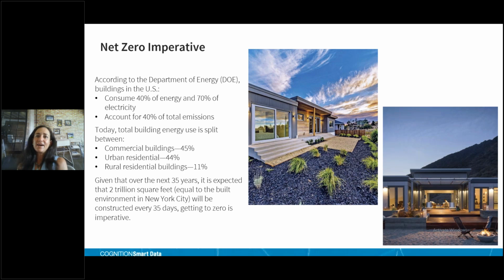And given, this is the stat that always trips me up. It always surprises me every time I hear it or say it, which is quite often. Given the fact that over the next 35 years, we're expected to expand our built environment globally by 2 trillion square feet, which is equal to the built environment of New York City every 35 days, it's so clear that we have to get to zero.